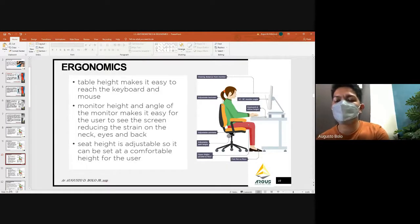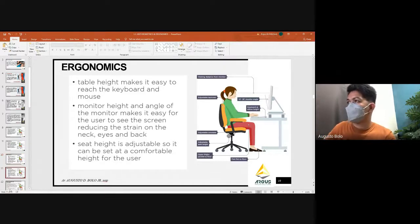So, ito yung pino-point out natin kanina. How do we consider a properly designed, ergonomically designed chair depending on the types and considerations, such as the one that has been read by Krishna? Okay.